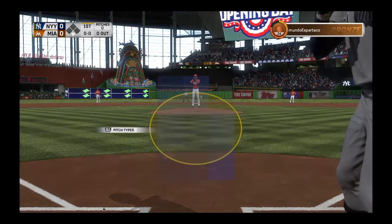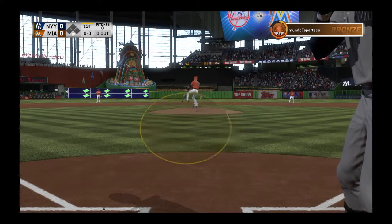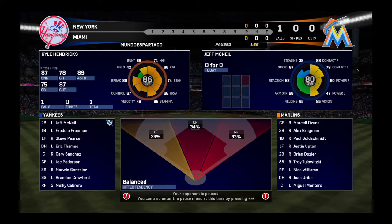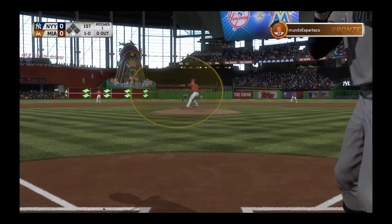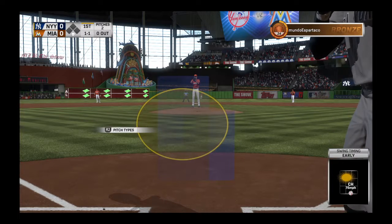Between the New York Yankees, second baseman, number 68. Nunez is in to start things off as he looks at a ball. Oh, and he had him guessing there, and it's a ball and a strike.